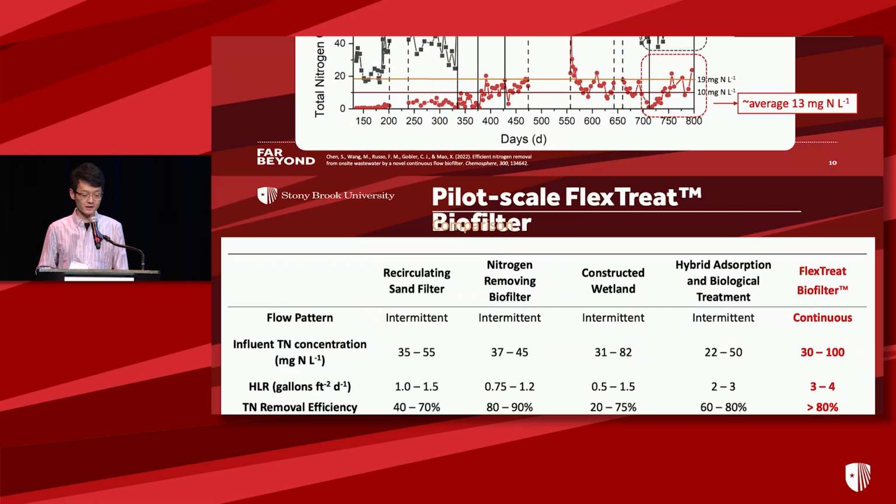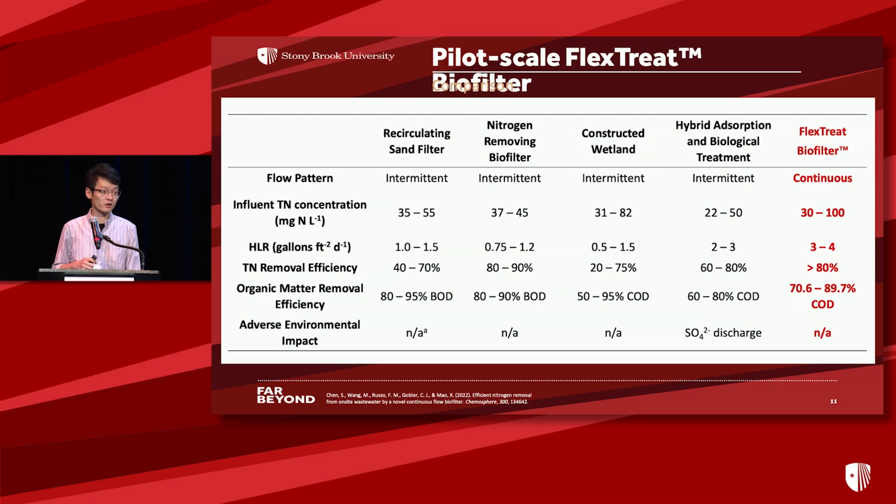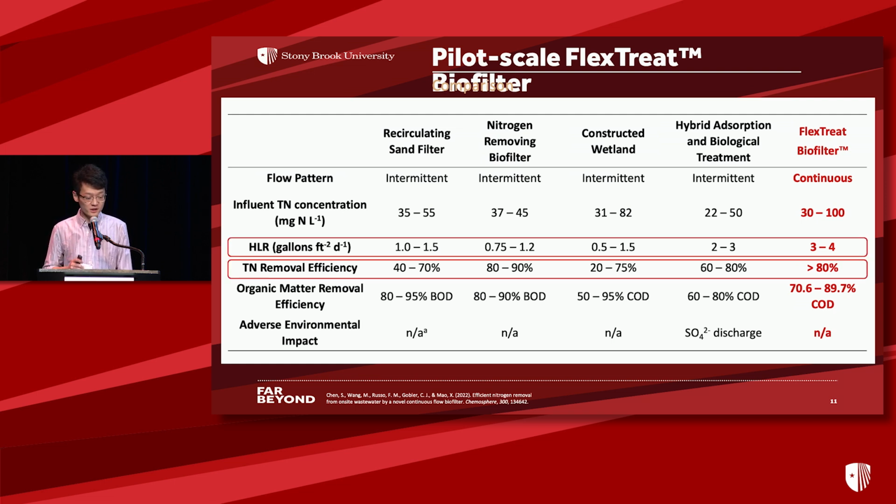And if we compare the FlexTreat biofilter with other conventional biofiltration systems designed for on-site wastewater treatment, we can find the FlexTreat biofilter can achieve the most efficient total nitrogen removal efficiency at the highest hydraulic loading rate. The recirculating sand filter, nitrogen removing biofilter, and the constructed wetland require a high footprint to accommodate the low designed hydraulic loading rate. And the hybrid absorption and biological treatment system, even though it can achieve efficient nitrogen removal at a relatively high hydraulic loading rate, is still lower than the FlexTreat biofilter.